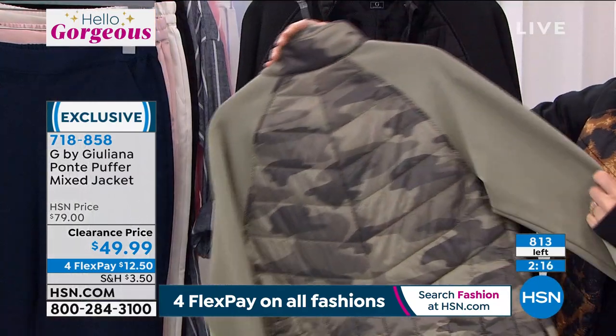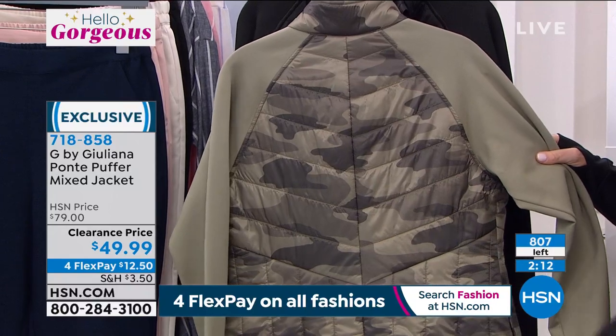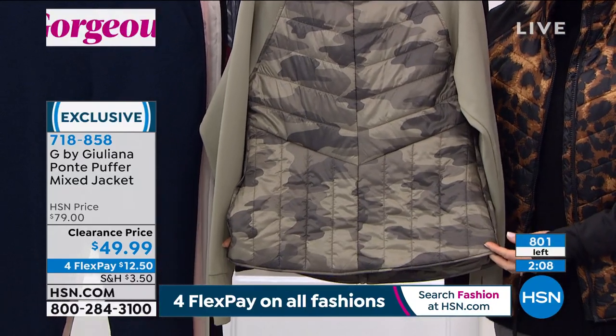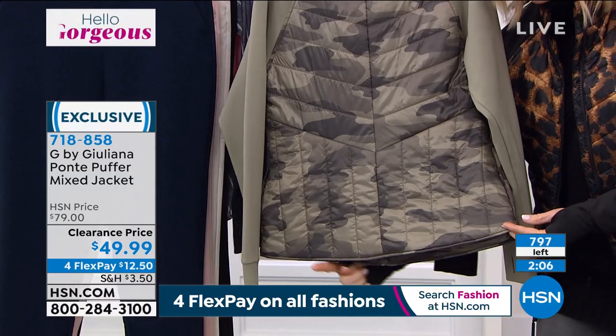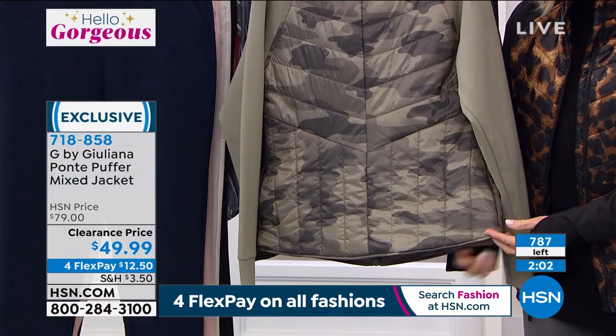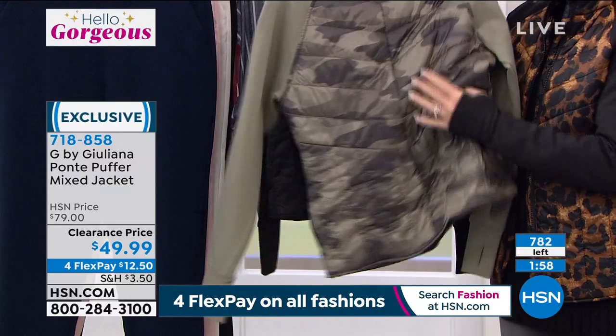Let me show you the back on this. And I love how you did that chevron, and then see how it slightly flares out a little bit, ladies. It's just the perfect subtle puffer. Notice how it comes down a little bit and then goes back up. So again, really feminine in its shape. It's not boxy, it's not heavy. Again, this will fold up to basically nothing.